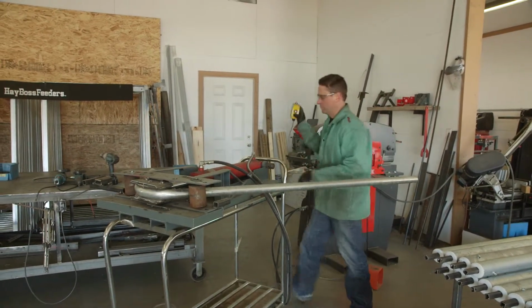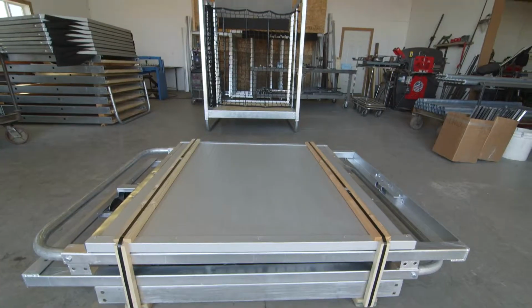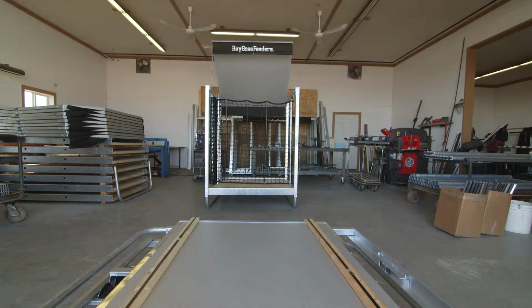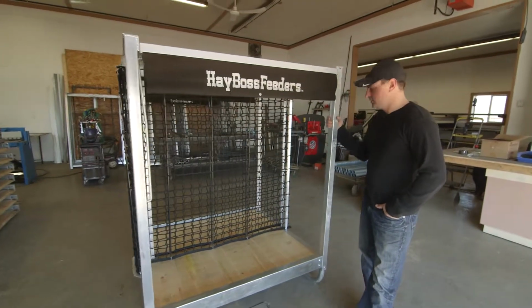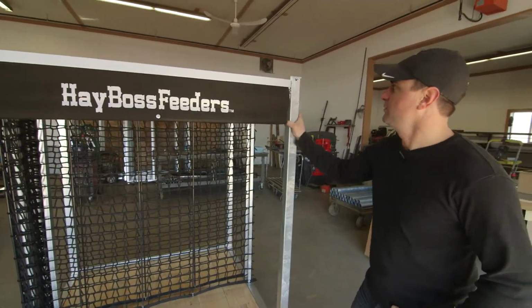We also have a manufacturing plant in Wisconsin as well. Here we make the juniors, standard, and XLs, all sizes. And this here in front of us is our junior. It holds 8 small square bales. Made out of galvanized metal. We wanted everything galvanized so that it would last the lifetime of a farmer.